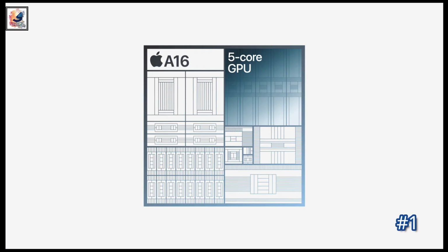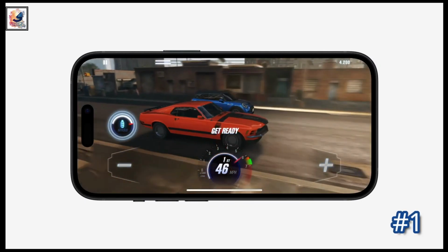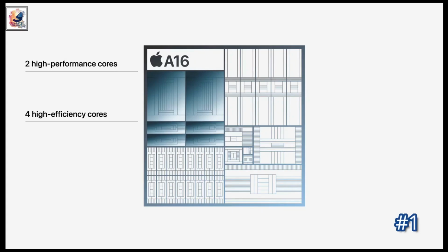And the iPhone 15 and 15 Plus come with the Apple A16 Bionic chipset, which is a 4nm processor with 5 core graphics and 6GB of RAM. So that is all about the 5 new changes on the iPhone 15 and 15 Plus.